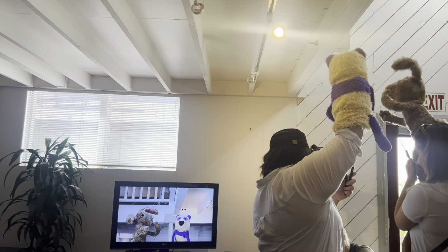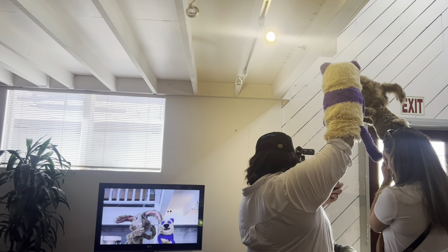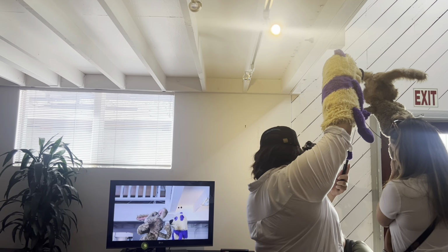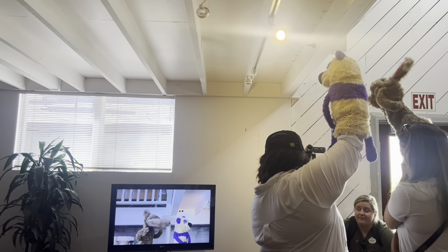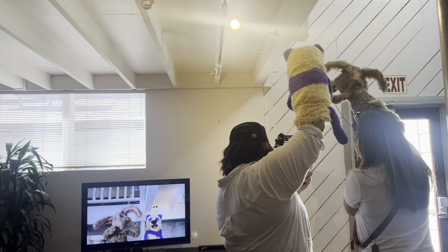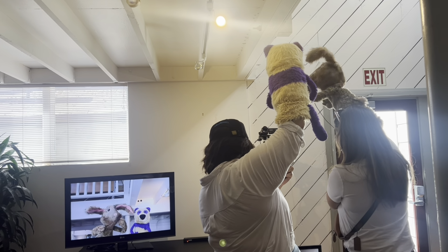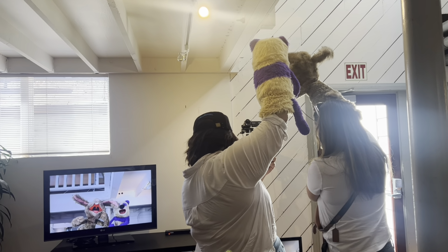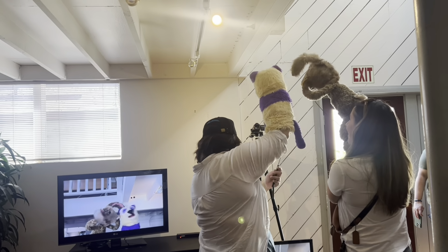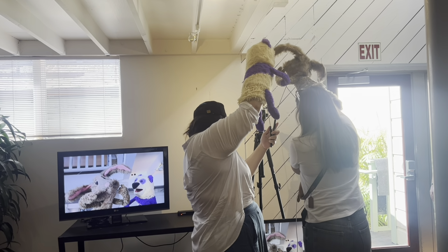I'm excited. Okay, so let's look at the camera. And we're gonna look to our right. So not camera right, our right. So you're supposed to turn to the north, natural right. Our right. Our right. Natural left. What's that? Okay, we're gonna count to 5. 1, 2, 3, 4, 5.